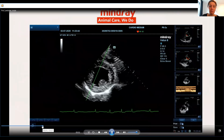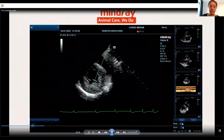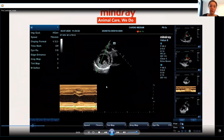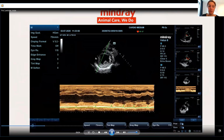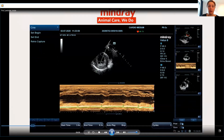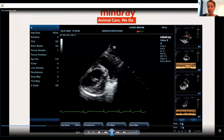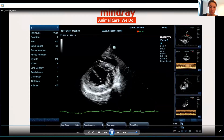So there it is, the M-mode cursor. You see, I'm actually not moving at all myself. My hand is completely still, and you see how this heart sometimes moves a little bit with the breathing. It moves in and out of the image, as opposed to the line. But we have stored the images, and we have several good cycles that we can measure.